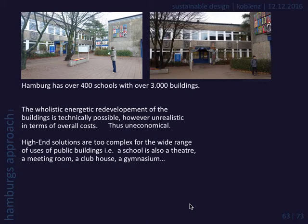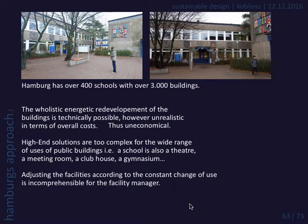And they've also discovered that the high-end solutions are too complex, again because of the different usages of the buildings. It's a theater, a meeting room, a clubhouse, or a gymnasium. And because they're constantly used differently, a passive house is probably not the solution.